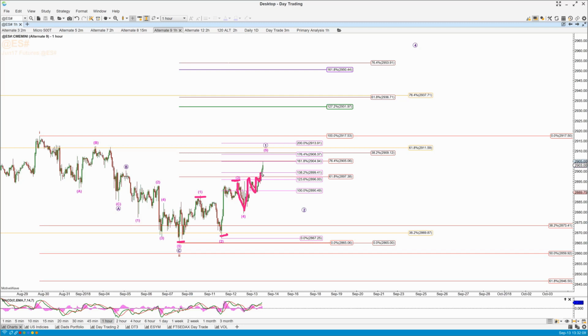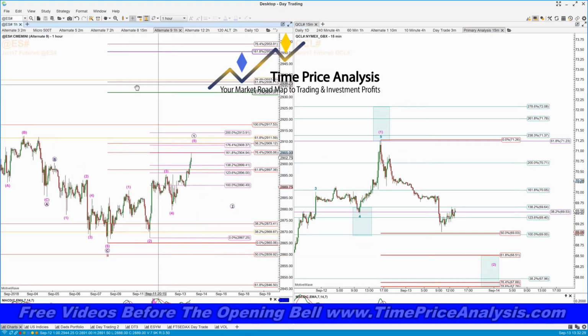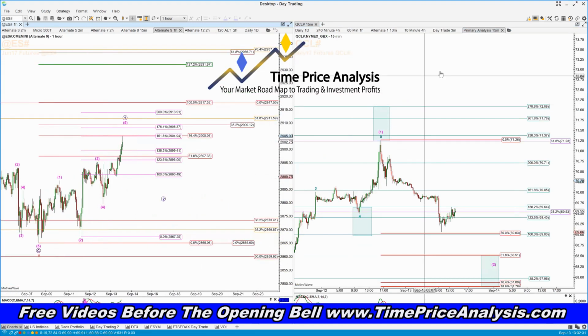We've now got an A, B, and this looks like a 1, 2, 3. We should get a 4, 5. 29.08 to 29.14. And then I'm looking for the wave 2 pullback before we finally launch up to the 3,000 plus area in the ES next. So still looking up in the ES in this subwave before we get a pullback.